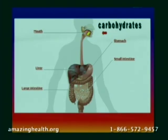Okay, so we've chewed our food well, we've mixed it with the saliva in our mouths, and carbohydrates have started their process of digestion. Now the food is going to move down the esophagus and into the stomach. And it moves by something called peristaltic action. It's a squeezing motion that moves the food down into our stomach.